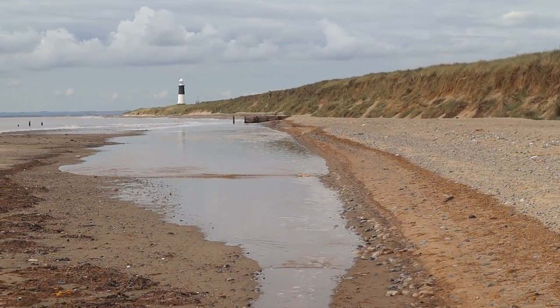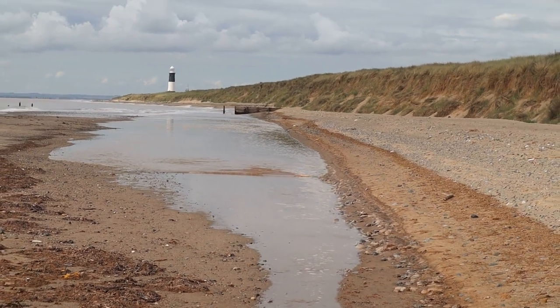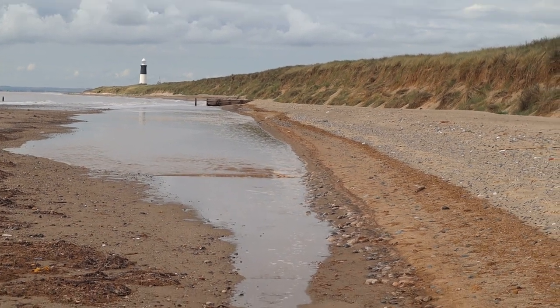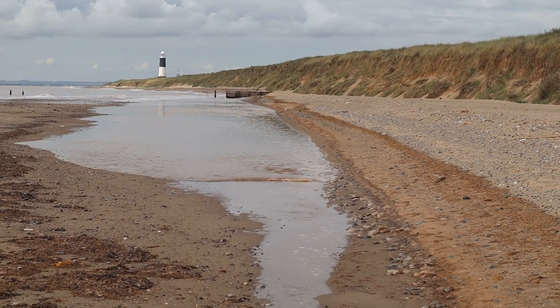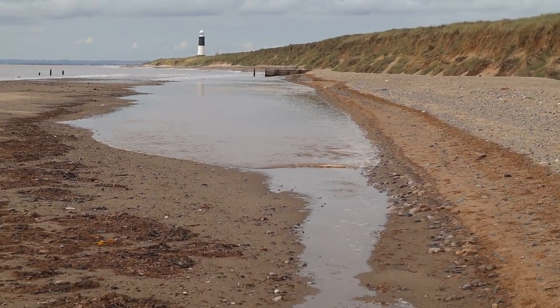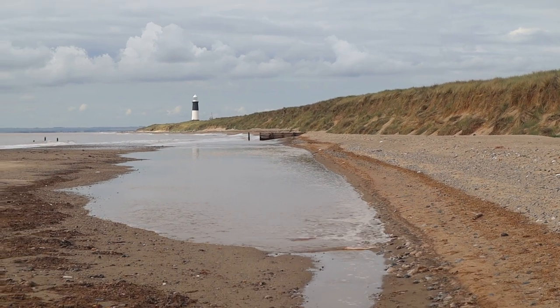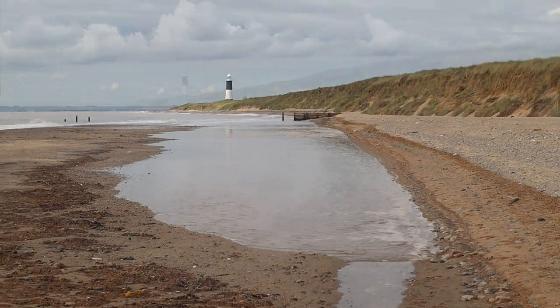Never fail at Spurn Point when you come here. There's always compositions to be had. Using this pool here, following as we lead in line with this light, different layers of the sand leading me into the lighthouse. Nice reflection in the lighthouse. You'd make an excellent black and white photograph. Just that little bit of cloud above it to top it off, you've got the perfect black and white scene.